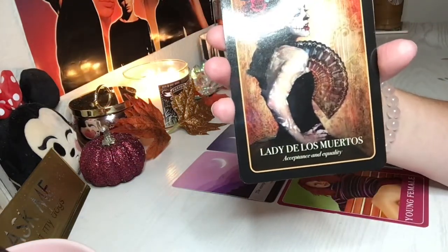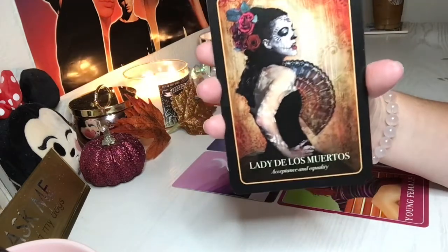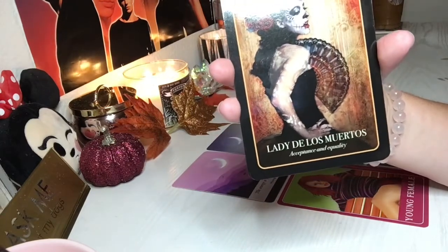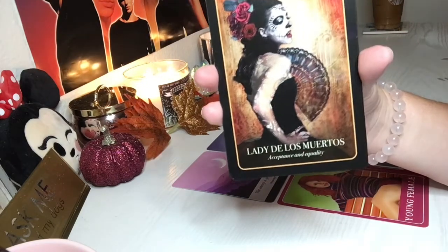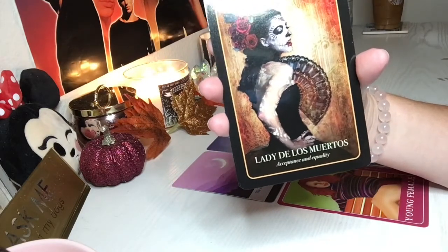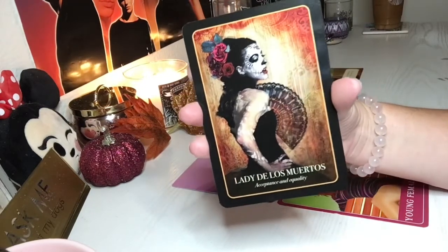Okay, Lady, oh gosh, I am going to slaughter this. I am so sorry to any of my Spanish-speaking people. Lady de la Muertos? Something like that? I don't know. I'm sorry if I'm slaughtering that. Acceptance and equality.